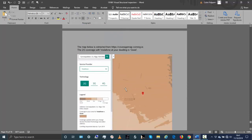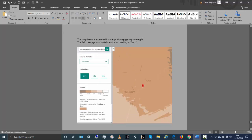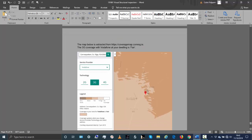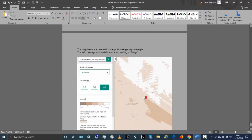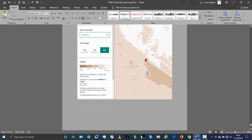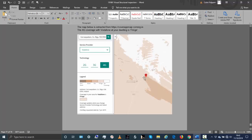Now, I looked at the coverage maps from the website there, and the 2G coverage in your area is coming up as good. The 3G coverage there is fair, and then the 4G coverage is not great. Now, those are just extracts from maps, so I didn't actually get time to do a real test on site, but those are the maps anyway.